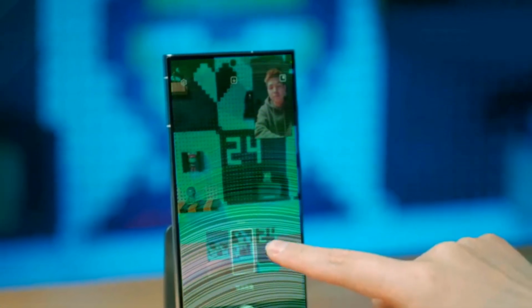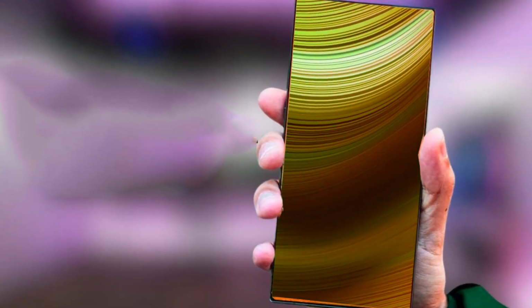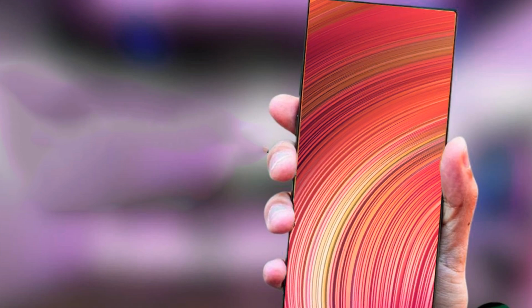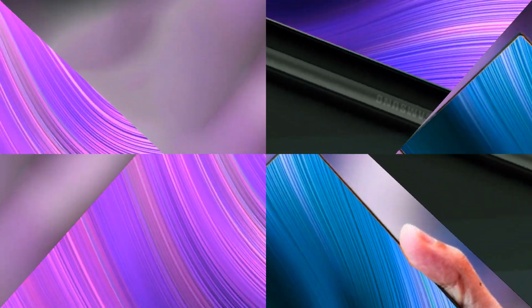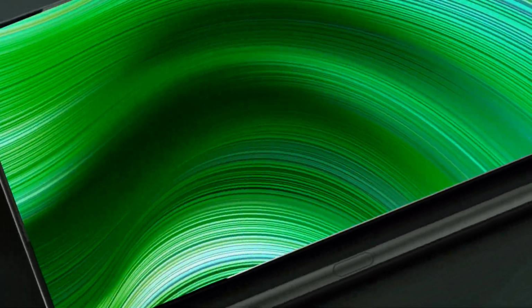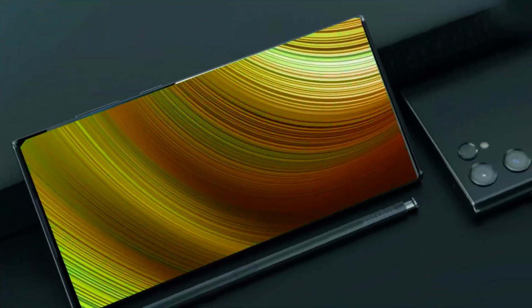If the whispers hold, the Galaxy S24 base model could be yours for just $799, with the Galaxy S24 Plus at $999 and the premium Galaxy S24 Ultra at $1,199. Keep in mind that these prices may vary across regions.